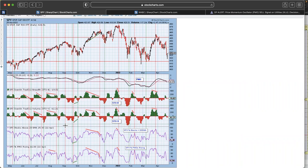So we're not going to have all of our participation readings right now. So I'll have to kind of wing that. But we do have what's going on with our Swenlin trading oscillators. And as you can see, they reversed back here on that bar right there, that candlestick. And that's where we were starting to see the decline in this market begin. So the Swenlin trading oscillators did give us the high sign.